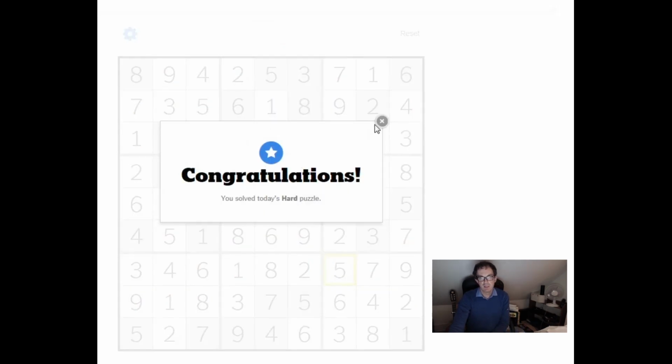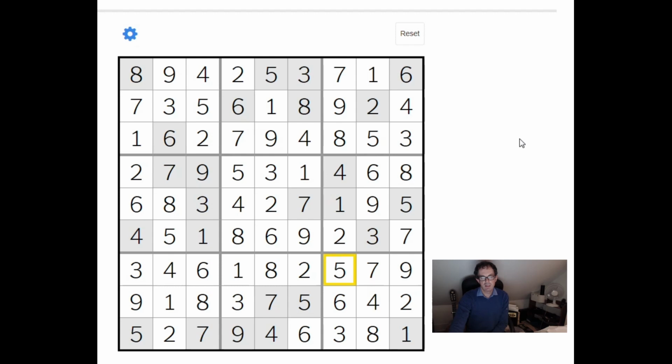And there we go. So just a couple of bits of logic, but the really nice part, I think, was looking at column 8 there and identifying that 157 triple. It comes up a lot in the New York Times, that technique, and it's not always easy to see. So I hope you spotted it. If not, I hope this video will help you spot it next time.